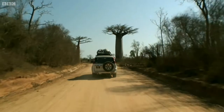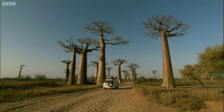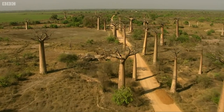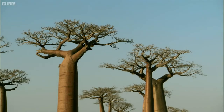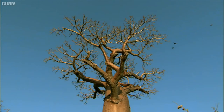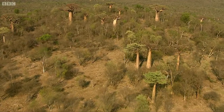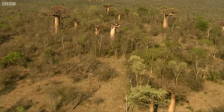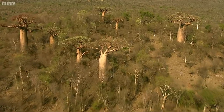I'm on my way to the west of the island, where a few small patches of that ancient forest still remain. These strange, beautiful trees, baobabs, are fire-resistant and too big to cut down. So in many places, they are the only remnants left of the original forest that once covered this land. It would have been difficult for a creature the size of an elephant bird to live without vegetation of some kind, and today, even the smallest of animals are struggling to survive here.